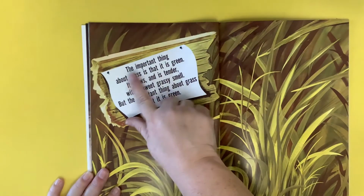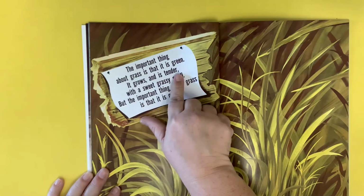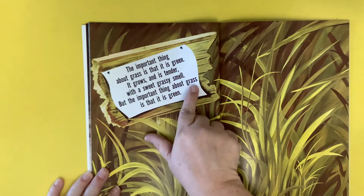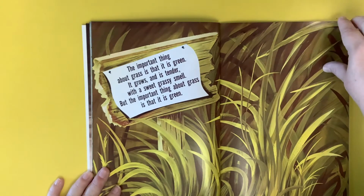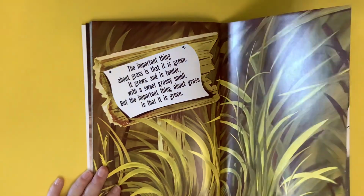The important thing about grass is that it is green. It grows and is tender with a sweet grassy smell. But the important thing about grass is that it is green. When she talks about the smell of the grass, I can almost smell it like in the summertime. What about you?